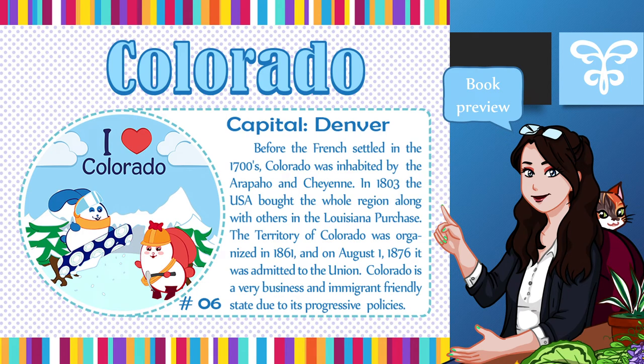The digital already has the illustration slotted in, and this is a preview from it to see what kind of information is available for each state. So a bit of history, a bit of economics, some fun facts.